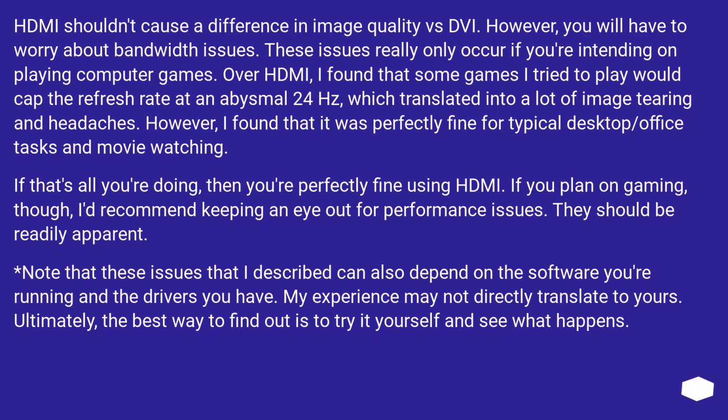However, I found that it was perfectly fine for typical desktop/office tasks and movie watching. If that's all you're doing, then you're perfectly fine using HDMI. If you plan on gaming, though, I'd recommend keeping an eye out for performance issues. They should be readily apparent. Note that these issues that I described can also depend on the software you're running and the drivers you have. My experience may not directly translate to yours. Ultimately, the best way to find out is to try it yourself and see what happens.